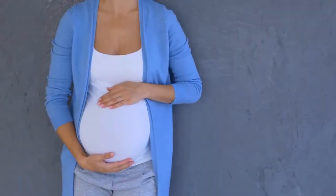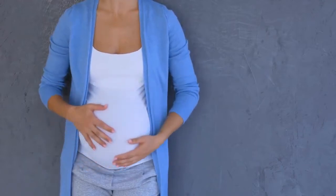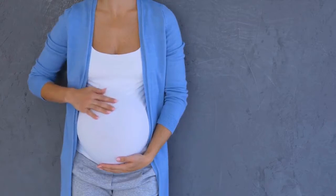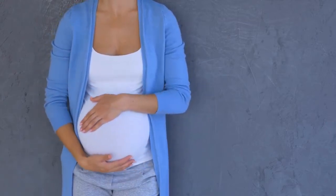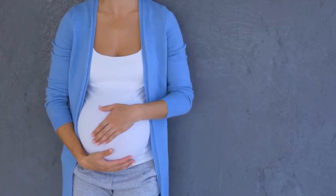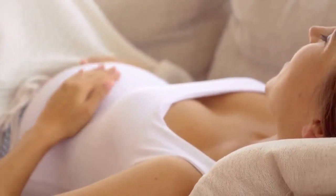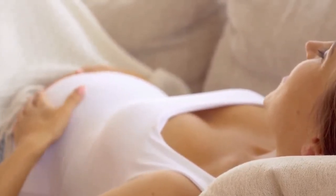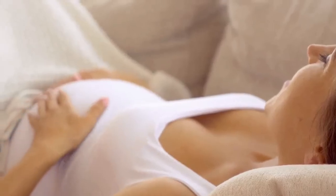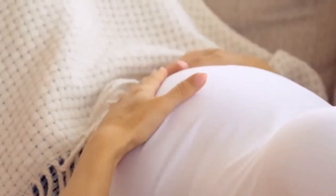Sleep position in the third trimester, that is after 28 weeks, is important because if you're on your back, the combined weight of baby and womb puts pressure on the organs in your body. When sleeping or lying on your back, the baby and womb put pressure on the main blood vessels that supply the uterus, and this can restrict blood flow or oxygen to the baby.